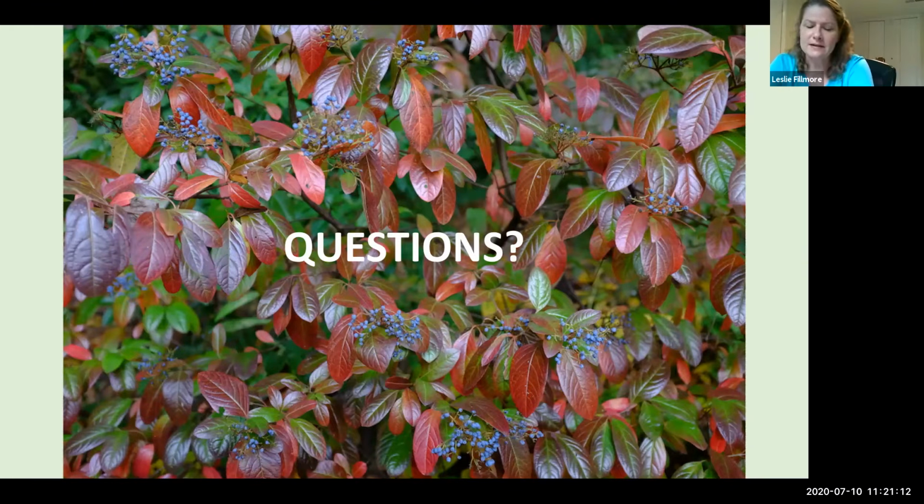I know you had a slide on this. Somebody has asked which natives can be pruned more formally. And I remember one of the slides you showed us had a couple that were pruned more formally. Yes, that particular slide had Ilex glabra, which is the native inkberry holly, and it had Clethra alnifolia, the sweet pepper bush. Okay. I've seen those.